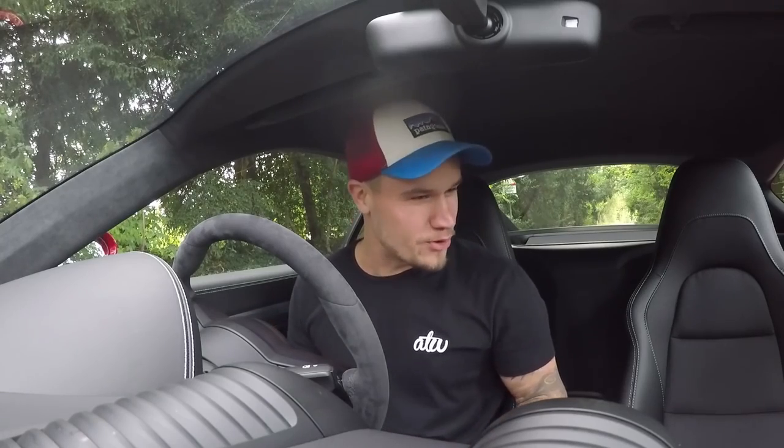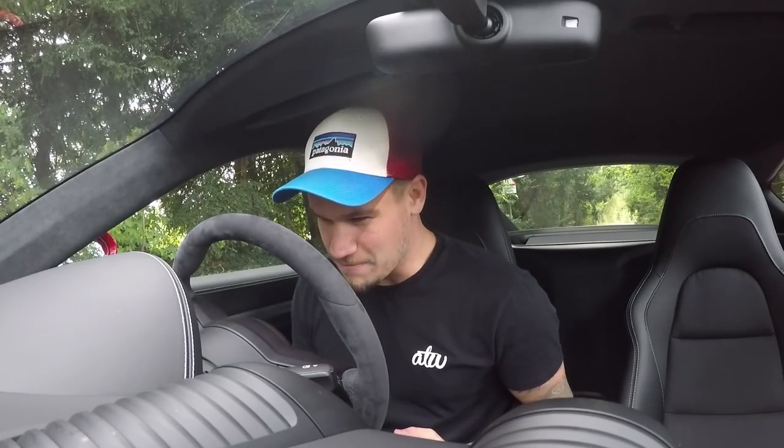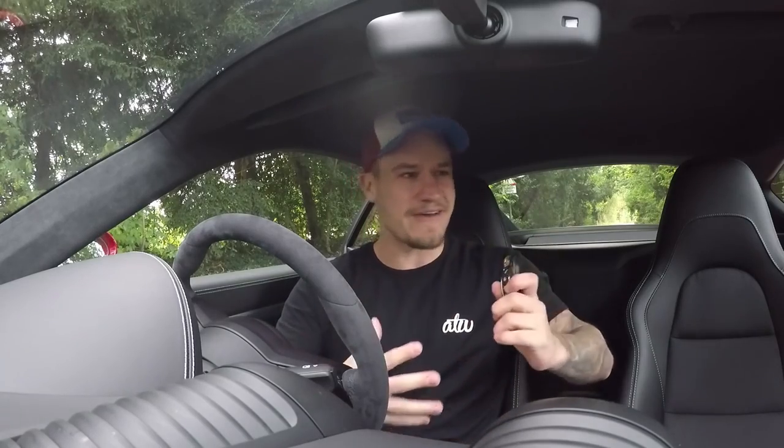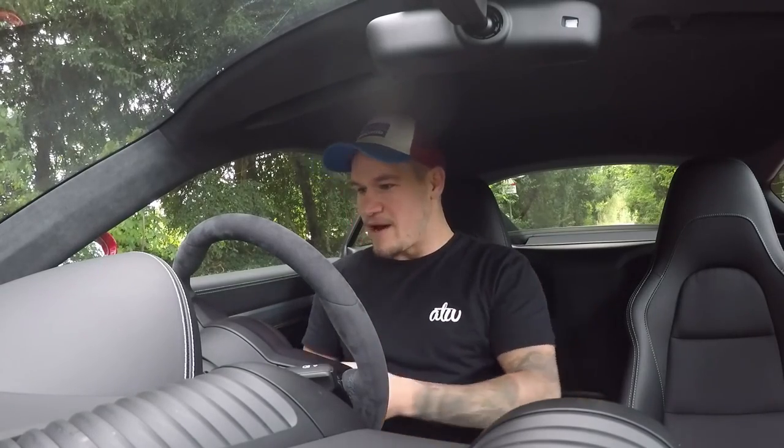Okay, so where do we begin with the Porsche Cayman within the daily driver realms? First of all, it's 2 seats. Is that an issue? We're about to find out. I did like the fact that the Audi S3 had 4 doors and 4 seats and had ease of access to the rear seats when I'm ferrying friends around or whether I'm going on road trips with more than one person.